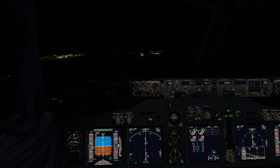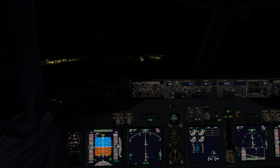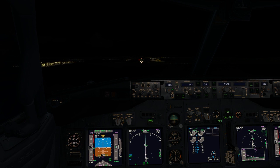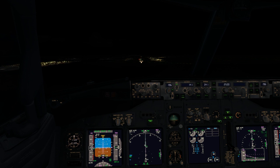We're not going to get in, one of us isn't going to get in, it's either going to be the Citation or me. Brisbane Tower, Sierra Papa Juliet, requesting a downwind for runway 14 if available. Papa Juliet, negative. You're going to have to land runway 19. He's just forced me into the go around in that decision. Papa Juliet.